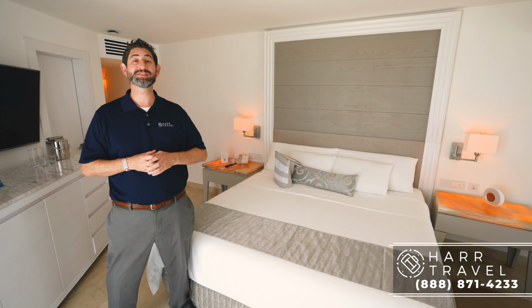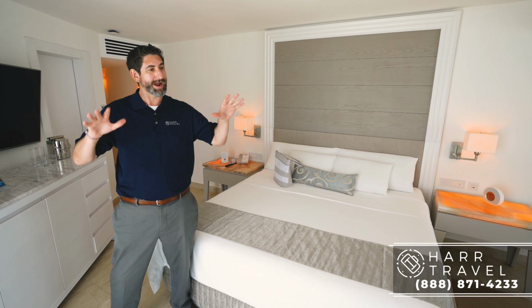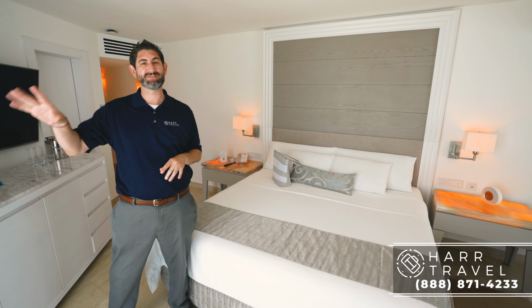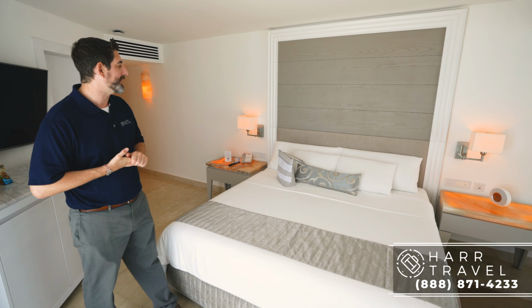Cancun, one of our all-time favorites, and I'm in one of my all-time favorite rooms, a junior suite. It's set right on the corner with incredible views in every direction, even from the bathroom. But let me show you what this room is all about.